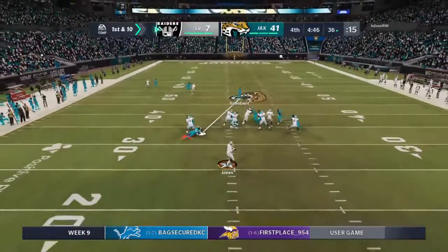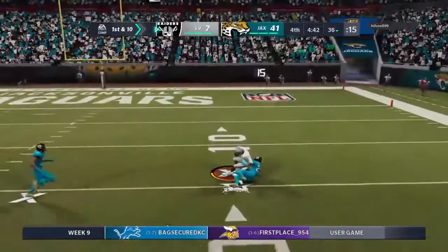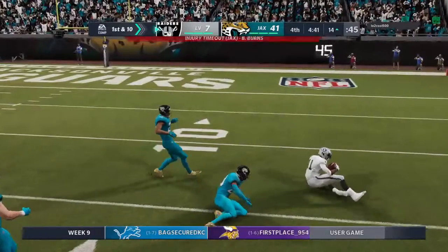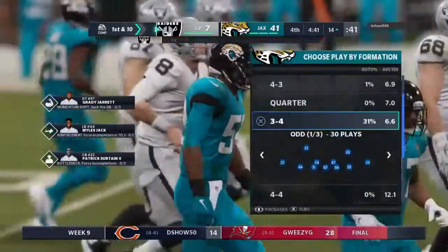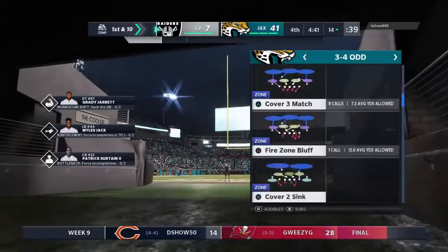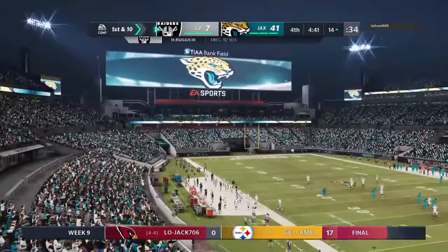Off play action. Jones. He'll let this go deep for Ruggs. This is caught inside the 15. And he'll get this way down into Jacksonville territory. And at this stage, down in the second half, looks like they just wanted to find a way to get it in the hands of their playmaker, and they did.